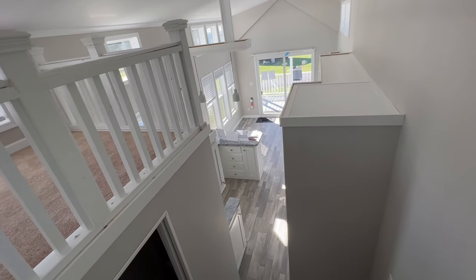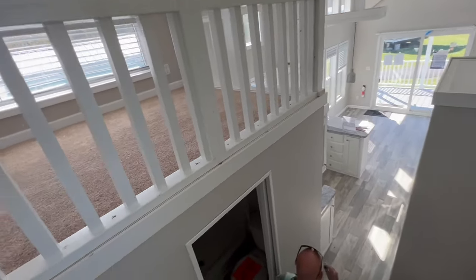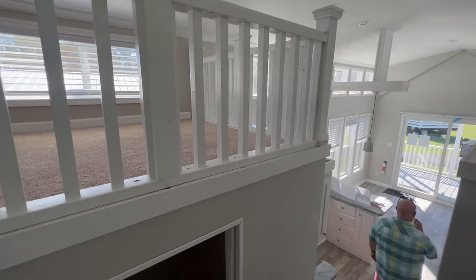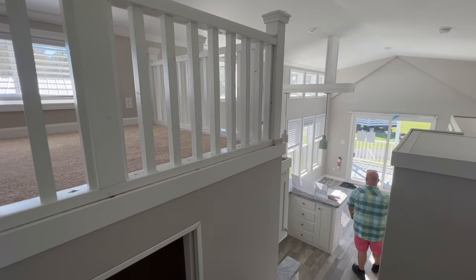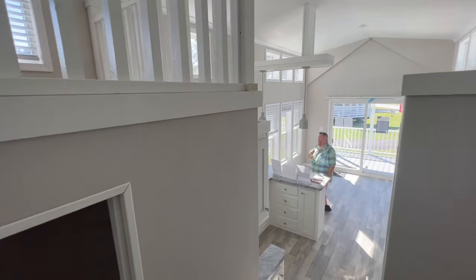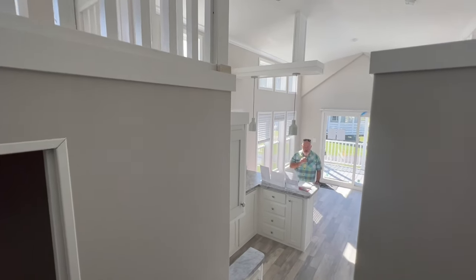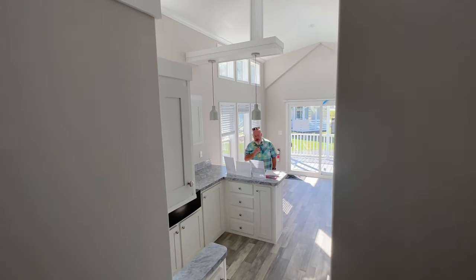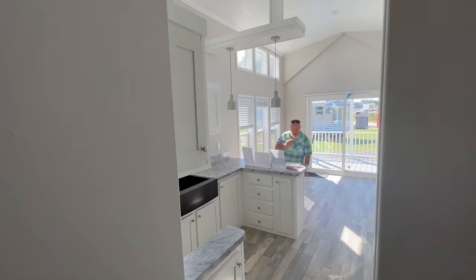They do. You can get a short stool and roll around up there and make an office, craft room, anything you want. It's all up to your imagination. Again, 2024 Chariot Eagle. The series is Eagle Loft. The name is Orwell, 399 square feet, RV park model.